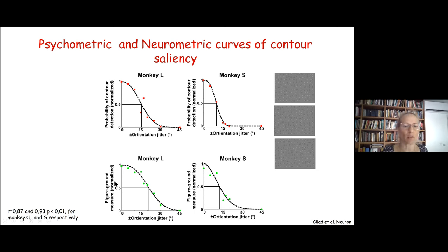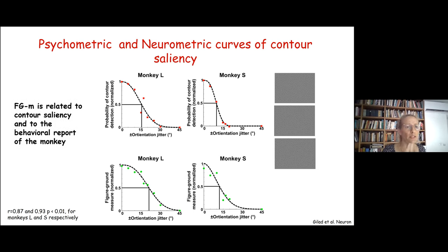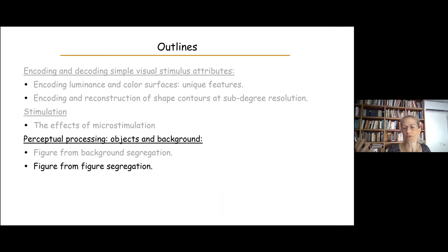Now, if we look into the figure-ground measure I defined earlier, which is simply the response difference between the circle area and the background area, you can see that it also decreases with the orientation jitter, or with the decrease in the saliency of the contour. And there's a high correlation between the neurometric curve and the psychometric curve. So it seems like the figure-ground modulation is related to contour saliency and to the behavioral report of the monkey. And we think this is a top-down influence rather than just local processing in the primary visual cortex.